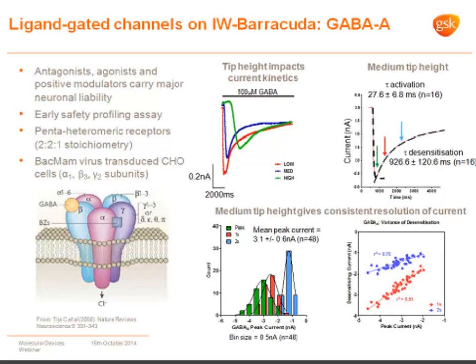So we're using GABA here as the agonist, and you can see in green with a high tip height, you get quite a slow onset of activation. Medium tip height, you get a faster onset, and with the lower tip height, you get a more rapid activation. But also, there's a little bit of an addition artifact coming in when the tips are closer to the cells. So for our experiments, we selected the median tip height.